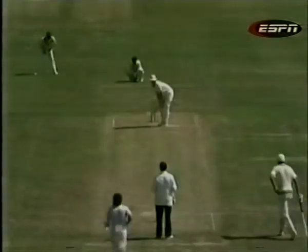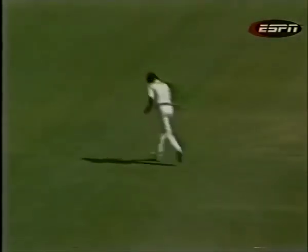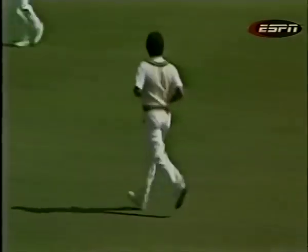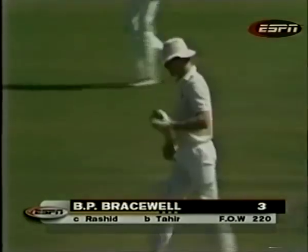Bracewell facing Tahir Nakash. And that's just spooned up, and what a simple catch. Taken by Rashid Khan at extra cover, and that's New Zealand all out for 220. So a first innings lead to Pakistan of 54 runs.